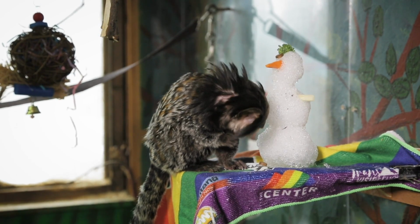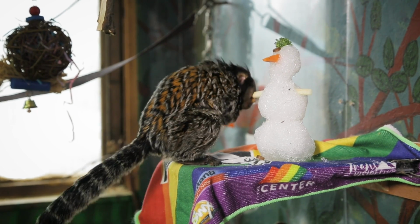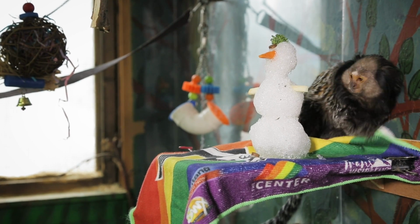Usually when we come in to feed her, the fruit is her favorite thing, and if I don't give her a piece of fruit right away, she gets really angry and she's like, no, no, no, I want the fruit first. So I'm not surprised she went for that blueberry.